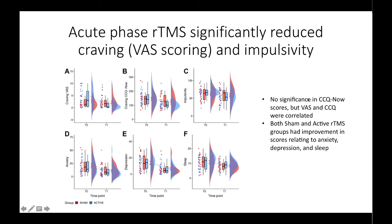And so after their acute 2-week period of the rTMS on the left dorsolateral PFC, they started by giving their subjects different types of subjective scoring, including 2 measures of craving, a measure of impulsivity, as well as anxiety, depression, and sleep ratings. And intriguingly, they had no significance in one of their craving analyses, but they did in the other. And something that I was wondering if the group would clarify on as well is that there's multiple assessments of craving.